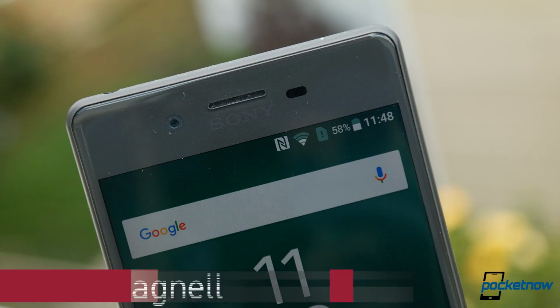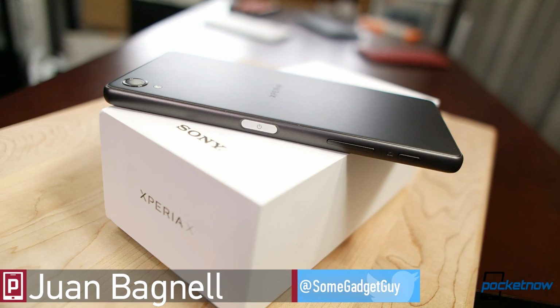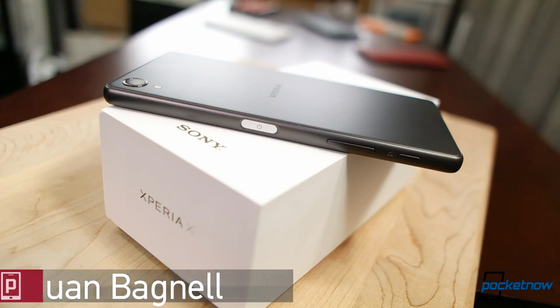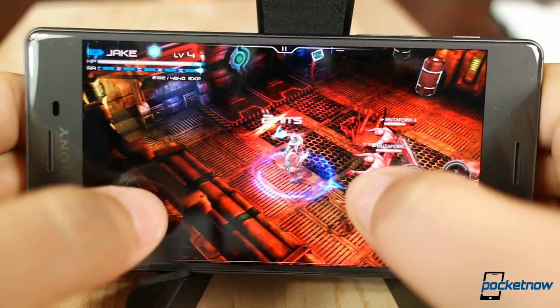While wrapping up our full review of the Xperia X, we thought we'd take a minute, or 3, to share some of our early impressions using Sony's streamlined smartphone experiment. Here are 3 things we like and 3 things we don't.